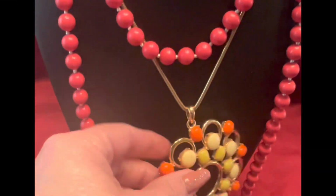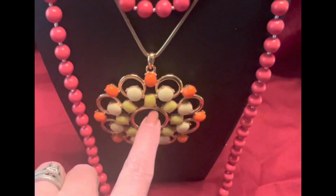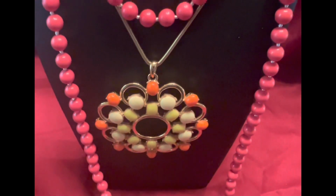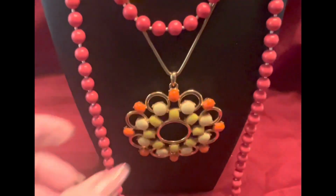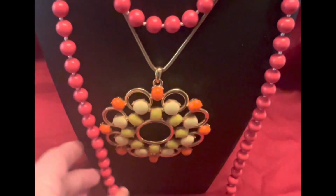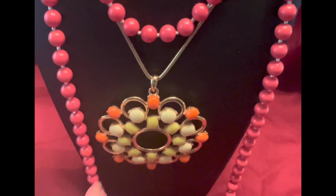I could not find any bright orange beads, but I just wanted to show you guys an example of how I would probably wear this necklace. It would also look great with some white beads or some lime green colored beads, or perhaps even some yellow beads. I would also wear this layered with some gold chains, just to give you guys a few ideas.